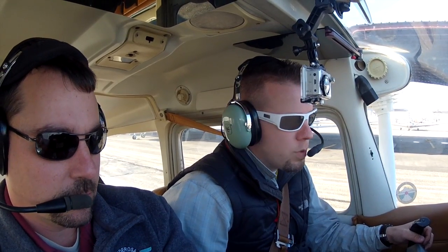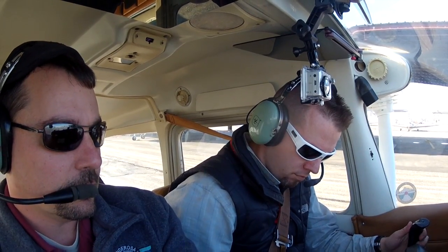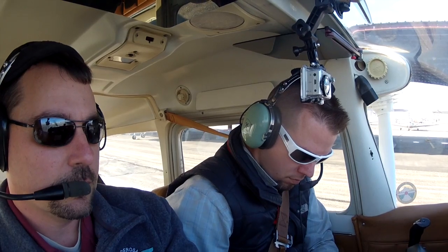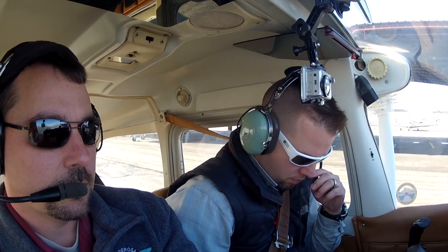Voice clearance Cessna 61870 VFR to the south practice area with information Mike. Cessna 61870 Boise clearance. Departure frequency 119.6. Squawk 0322. 119.6 squawk 0322 870. Cessna 870, read back correct.